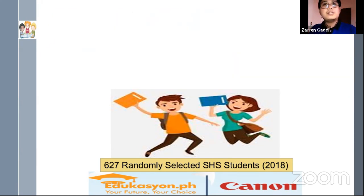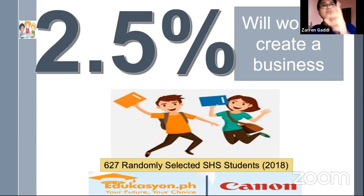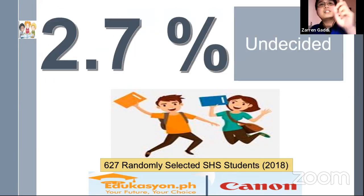Going to the statistics once again, only 2.5% will work or create a business. The senior high school level is very fruitful in the sense that it is preparing somehow our students for the world of work because of the subjects or the courses offered in it. Later we will try to get inside of it. And 2.7% are still undecided. So this is the result of the survey conducted by educacion.ph.